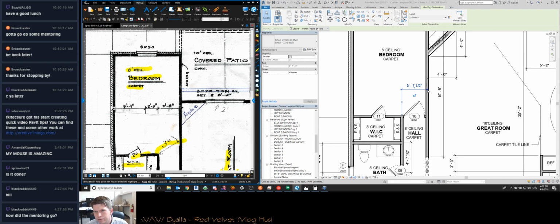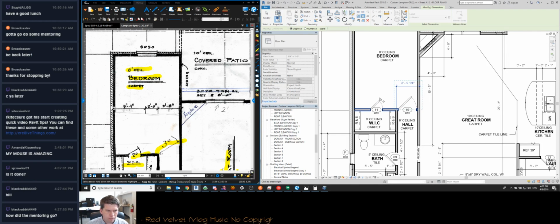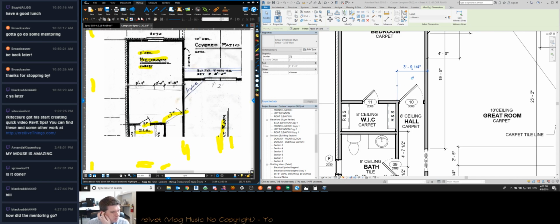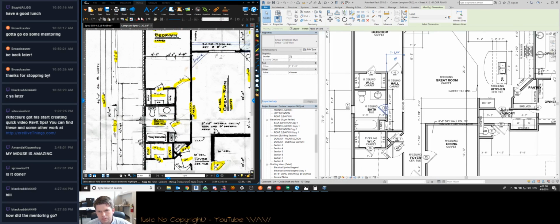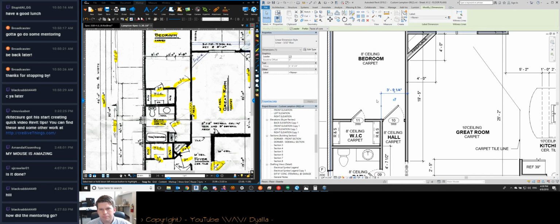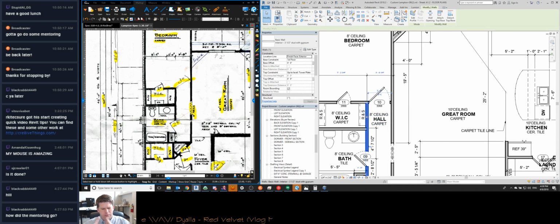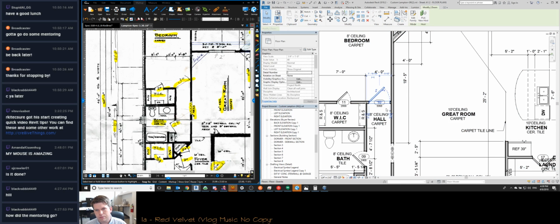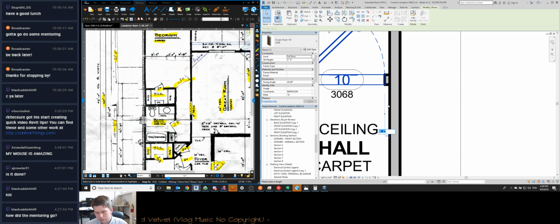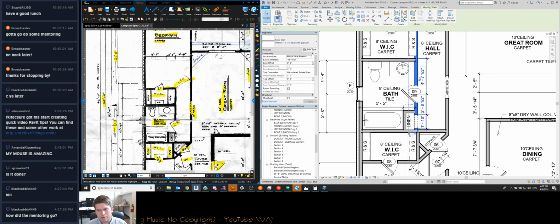This just isn't making any sense right here. I think I'm missing something right here in terms of what's supposed to go in here, because they've got, if this is supposed to be a 3-foot door, then this needs to be at least 4 feet. This has got to have at least 4 inches there. That's really narrow.